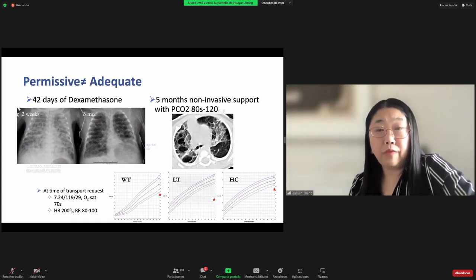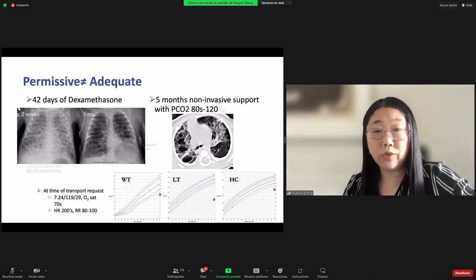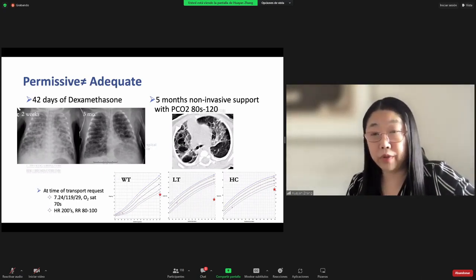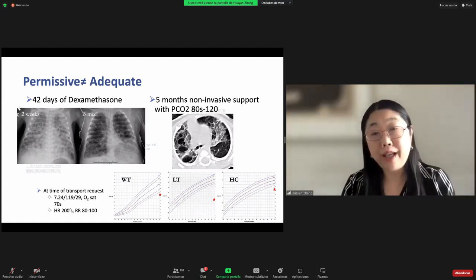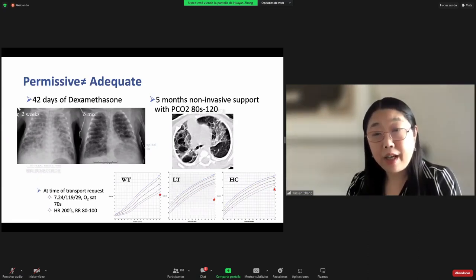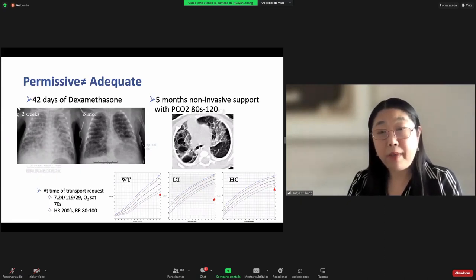And the second baby, on the right, was not intubated for a very long time, but received 5 months of non-invasive support. And the outside hospital was allowing her PCO2 to rise to the 80 to 120 range. And before she was transferred to us, she was on a very high level of NIPPV support with 100% oxygen, SATs in the 70s, with heart rate in the 200 range. And the outside hospital refused to intubate this baby because they told us intubation is evil.